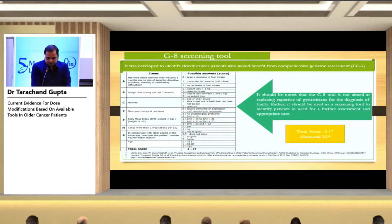It should be noted that the G8 tool is not aimed at replacing the expertise of the geriatrician for the diagnosis of frailty. Rather, it should be used as a screening tool to identify patients in need of further assessment and appropriate care. The total score is 0 to 17, and it is considered abnormal if it is 14 or less than 14.